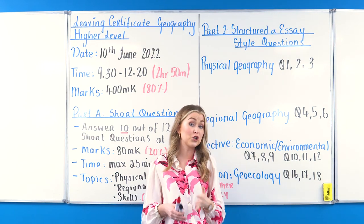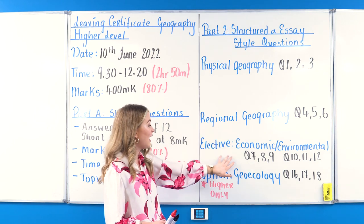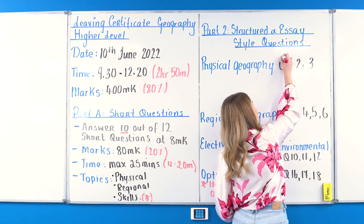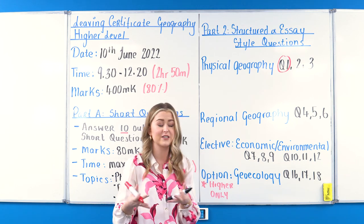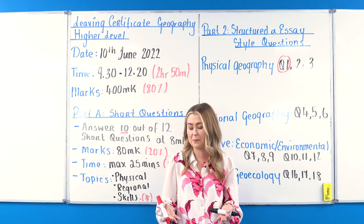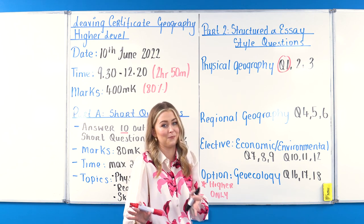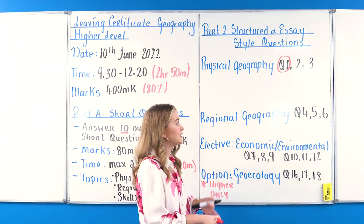So questions 1, 2, and 3. Now, the structure of these questions is the same structure that applies to your regional and also your electives. So let's take a little look. Say, for example, I go into my exam and I choose to do question number 1. Let's say it's a sketch of an aerial photograph. I get a feature of deposition, so maybe my delta, and also maybe the formation of two igneous rocks. That actually came up on last year's paper, so we're probably not going to see that this year. But I choose question number 1, I like it, it suits me.